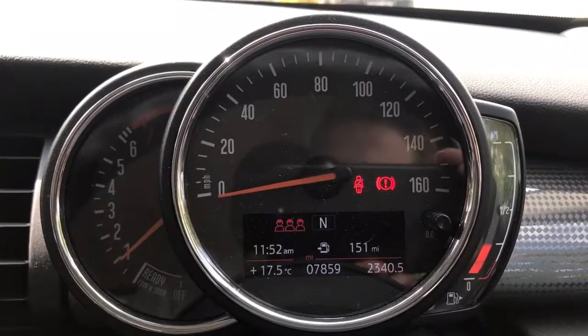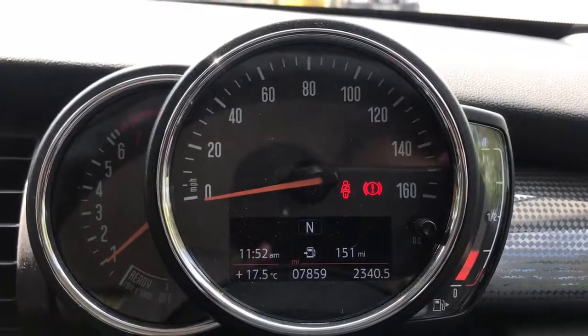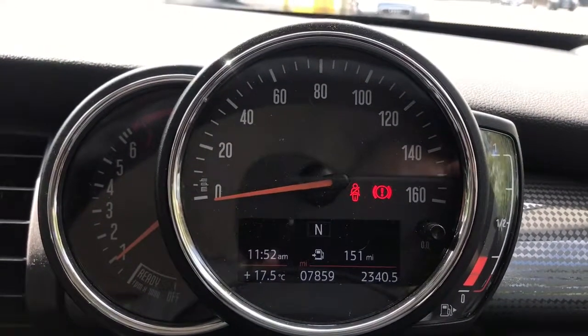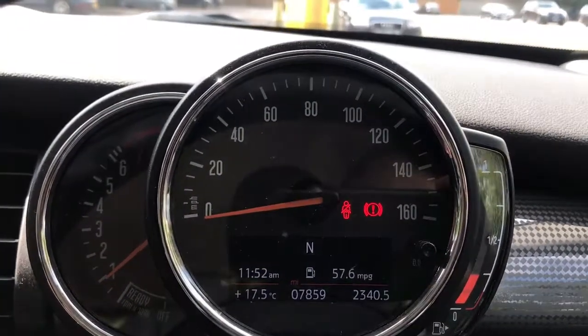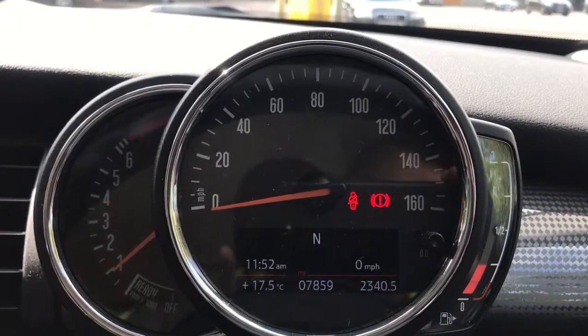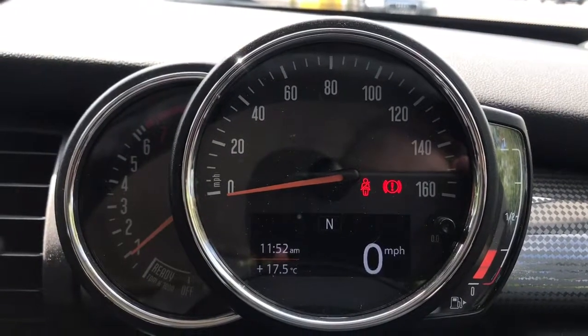Okay, so now that we're inside the car, we're going to start with the dials. On the left-hand side, we have the rev counter. We have the speedometer in the middle and the fuel gauge on the right-hand side. You can see the total miles for this car are 7,859. You can change the information displayed above that by pressing the button on the end of the indicator stalk, and if you leave it on this one, you get a digital readout for the speedometer, as you can see.